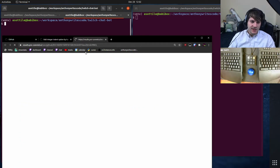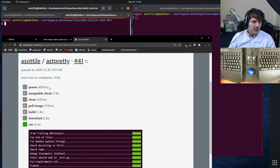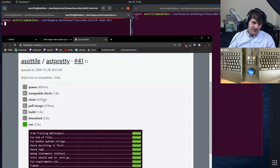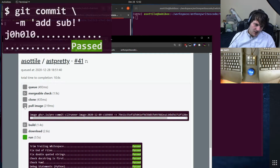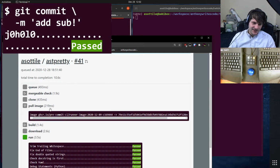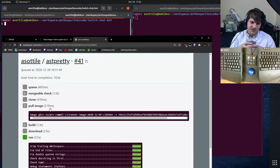There's several stages that happen here. First is while it waits in the queue. The next is while it waits to get merged. This is waiting on GitHub. The next is the clone. These are about as optimized as they can be. This one pulls the Docker image. I could probably make this slightly faster by writing a little file on disk that the Docker image is there instead of checking each time. But for now, this just asks the Docker daemon and does that fine.